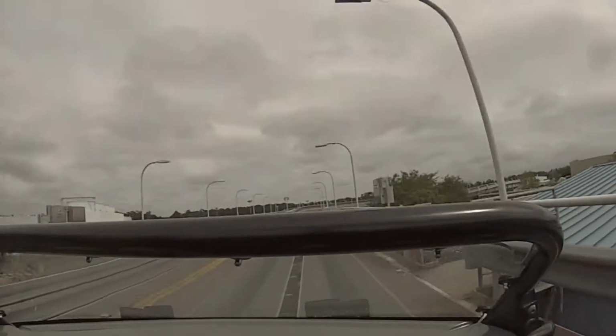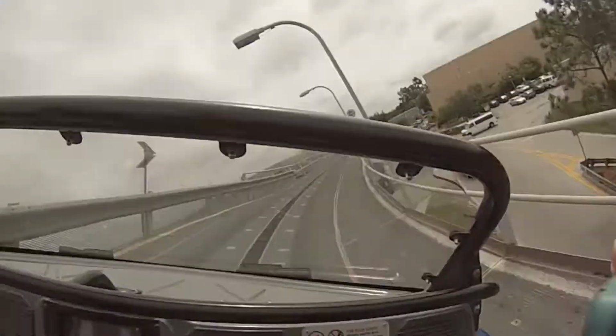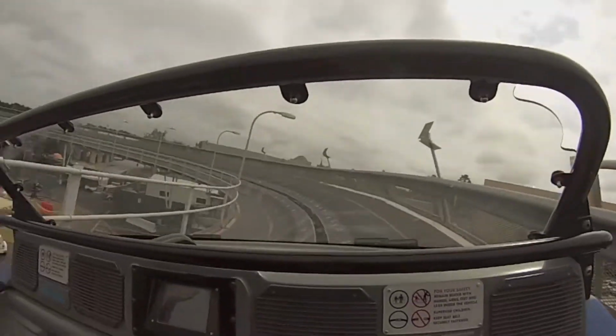Remain seated with your seatbelt fastened in your hands, arms. Wow!